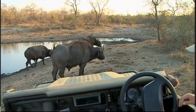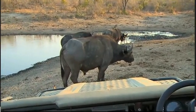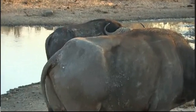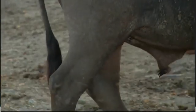This guy's a bit skinny, the one that's right in front of our car. He looks like he's got a bit of a limp as well. But he doesn't look like he's losing condition. It's just a sign of the times, I think. The grass that's available at the moment is not the best quality grass. And if he's had a limp, he's not been able to walk to the better feeding areas, which are now a bit further away from these pans, admittedly. You might find while he's waiting for himself to heal up, he's losing a bit of weight. Not too much of a story. He's not by any means as skinny as what they can get.